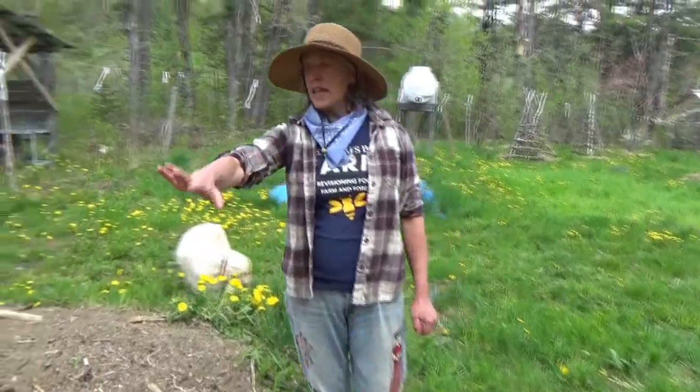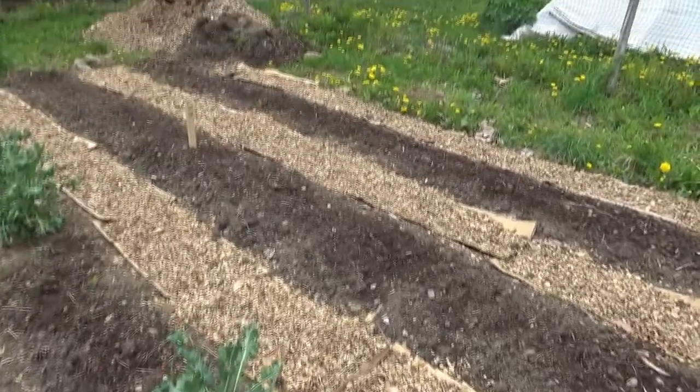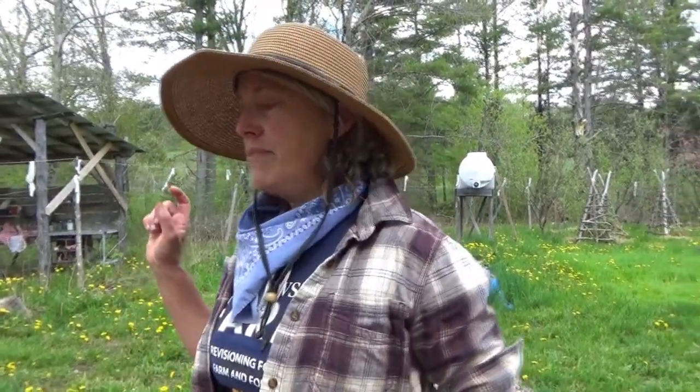So we've planted these rows. We have put in our beets, carrots, rutabaga, tatsoi, and some other leafy vegetables. We plant according to the biodynamic calendar, and so we plant the roots on a root day and the leaves on a leaf day, and we will continue to do that throughout the season.